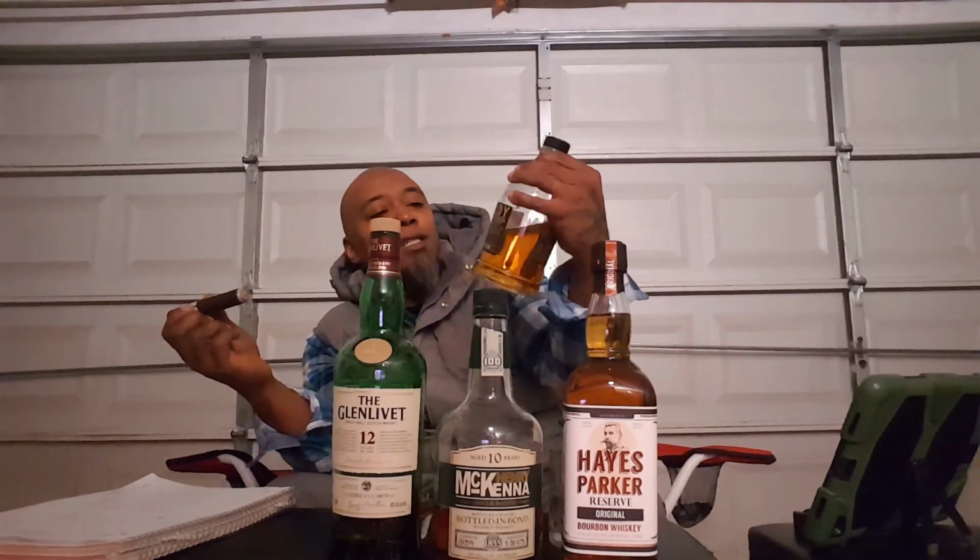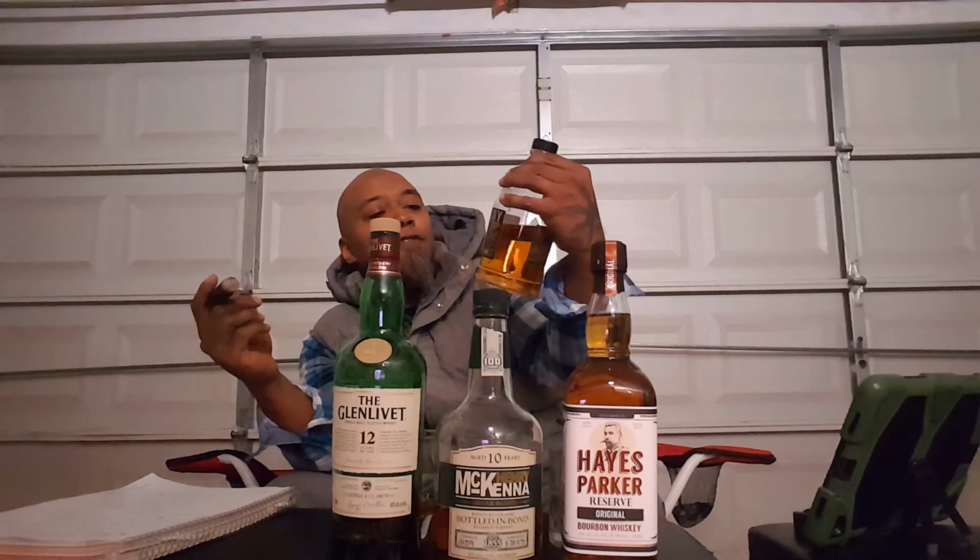I do like the Scotch. I do like the Aberfeldy. It's very affordable. I think I got this for maybe $30 at my local spot. There's the label on it. It's a good price. It's a very good price.